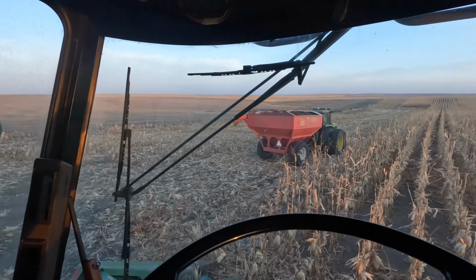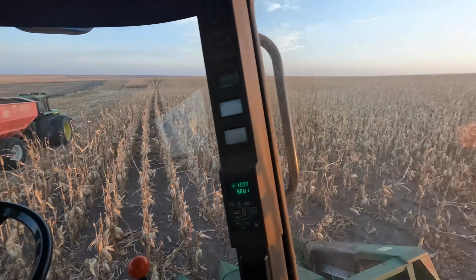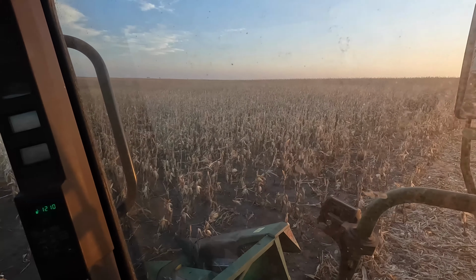It's my favorite time of harvest, which is corn harvest. We just got this field opened up on Friday, so now we're gonna get back at it. It's plenty dry, test weight's good, so it's ready to go. I haven't cleaned my window for you, so you can see back there.